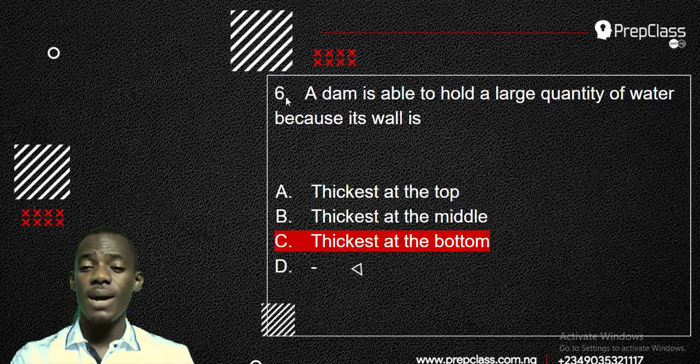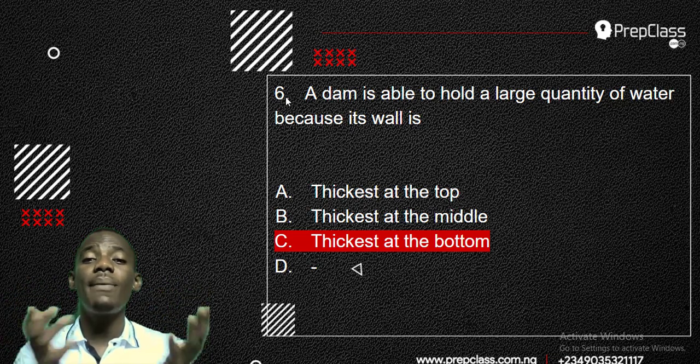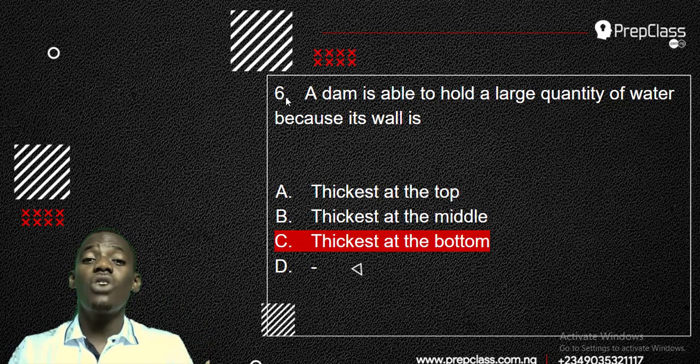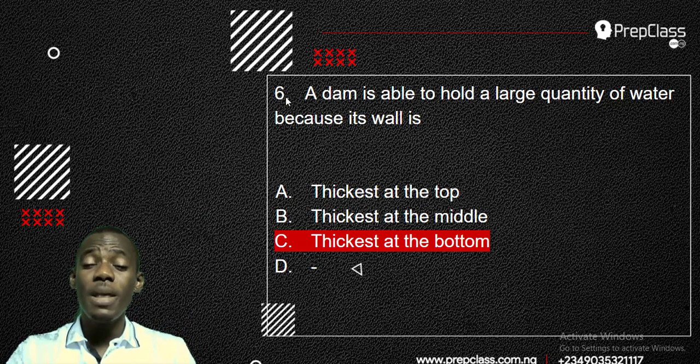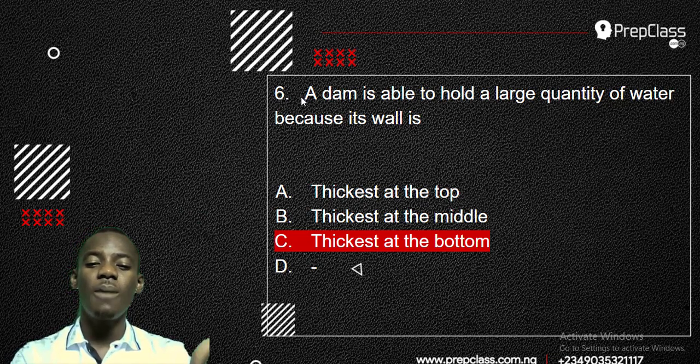Let's check out the options. Thick at the top? If it's thick at the top, the water will crash it at the base. If it is thick at the middle, the water will crash it also, because middle thickness is an even higher problem. Thick at the bottom is simply the answer. This is just a basic, primary one question. The base has to be thick for it to stand firm. So the answer is thick at the base. Option D, unfortunately, is not in the past question.